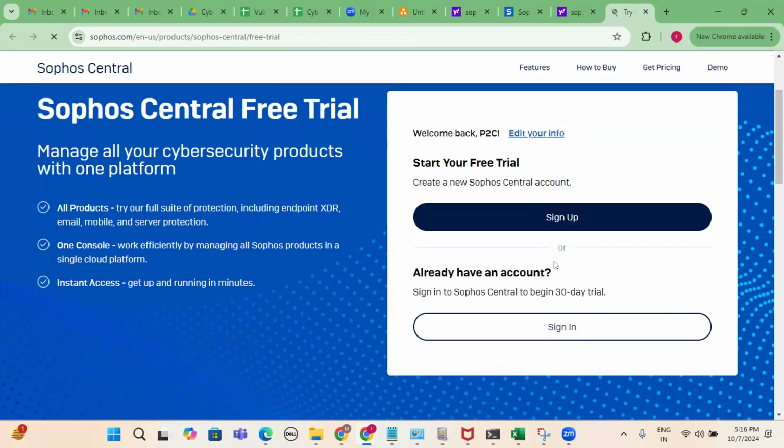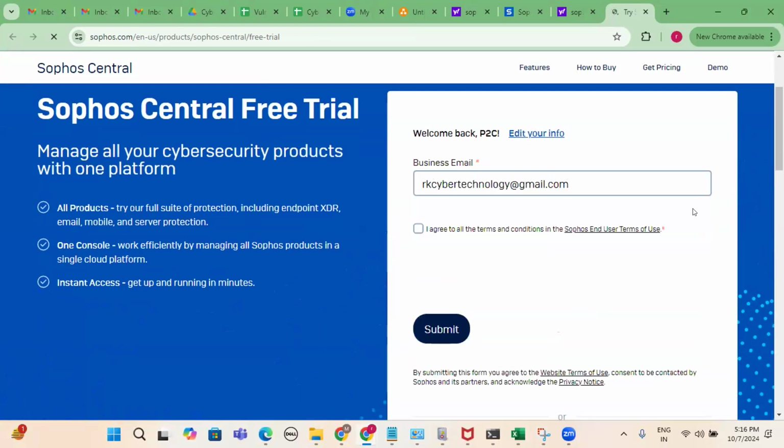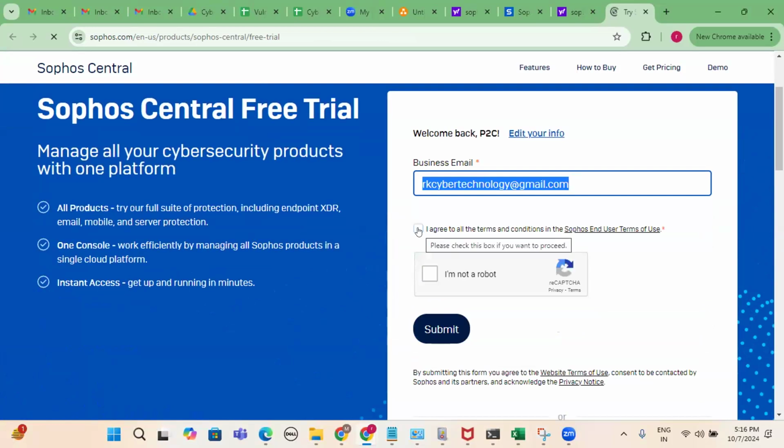So obviously you don't have an account. You have to create a new account. For that, you have to sign up and give your email address. After that, you have to accept the terms and conditions, and click on I'm not a robot and submit. An activation code will come to your email. Can anyone share your screen and do the registration so that other people also will understand?